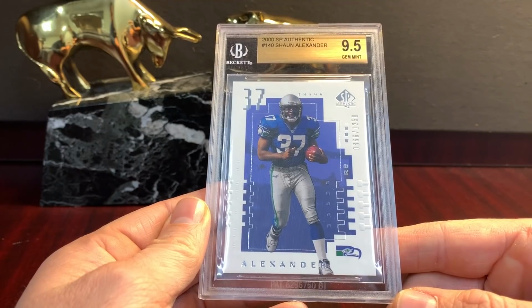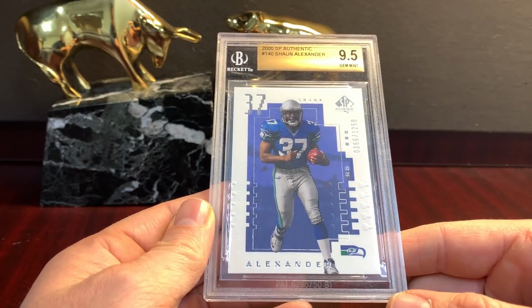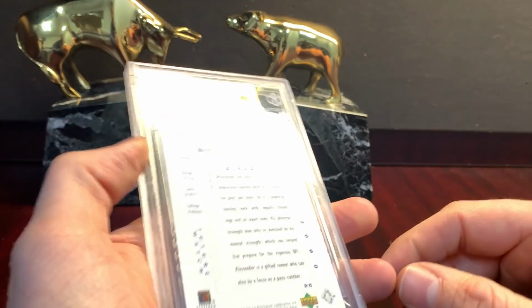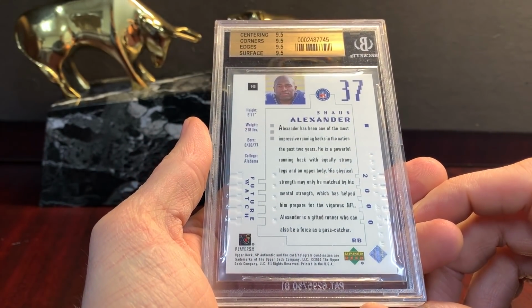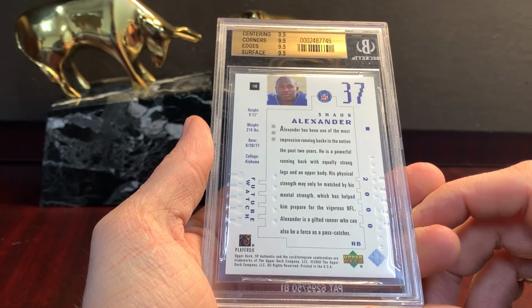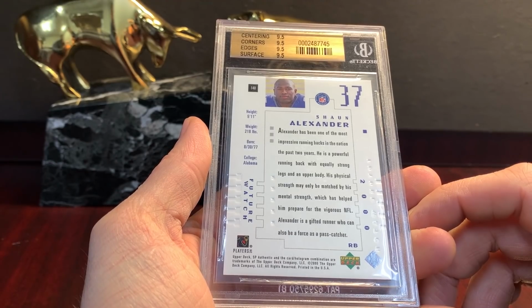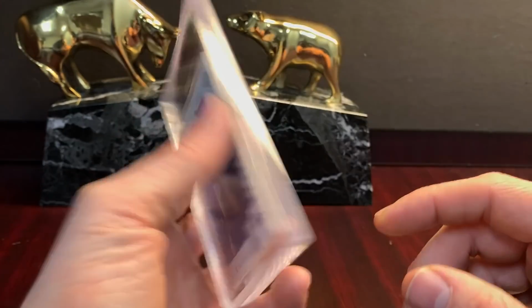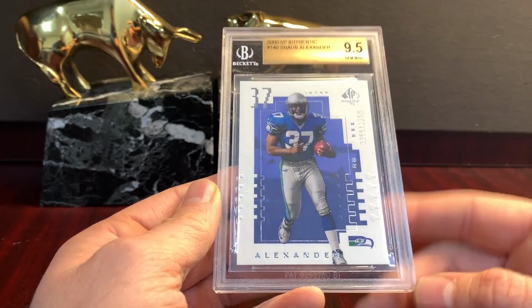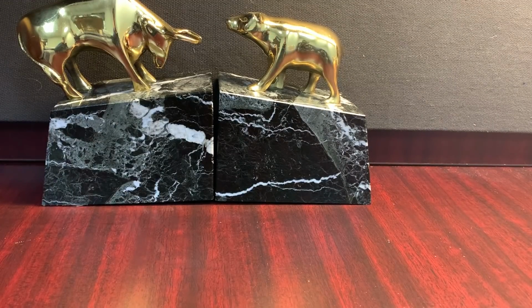Shaun Alexander, now he's another back that I think is going to get some consideration for the Hall of Fame. I don't know if he'll end up getting in. If I had to guess, I would say down the road he will eventually be a Hall of Famer, and that's just because the amount of running backs that are going to have the stats to get in is going to decrease as we've seen the game shift more towards passing and tailbacks' careers shortening even more.